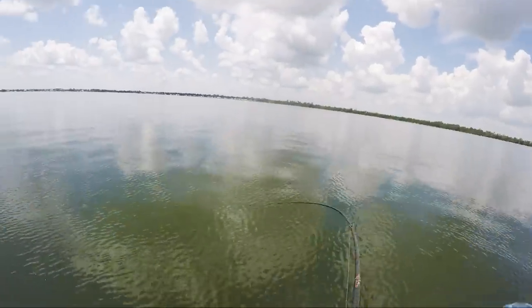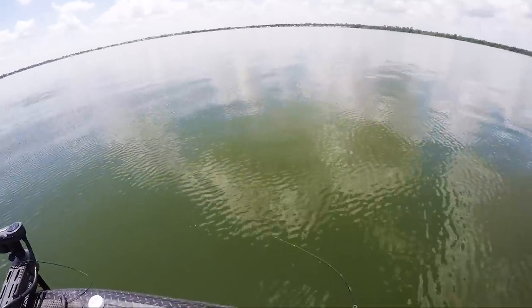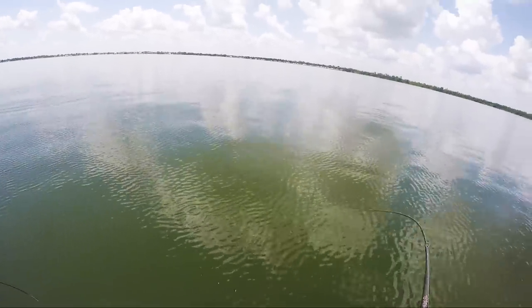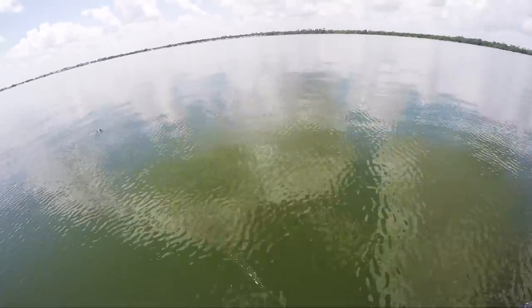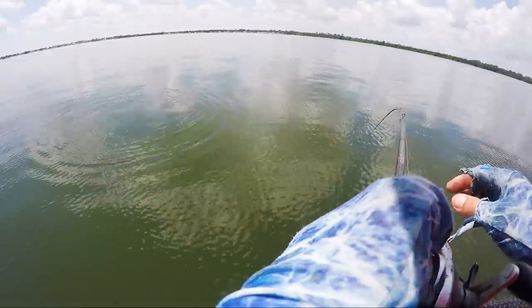There she is. I think that's a big one. Oh dear. Dude, she just kind of was, I don't know if she was following it or what, but she lifted it and just walked the other way. Oh dear, don't do it. Oh dear, oh God, my drag's locked up.